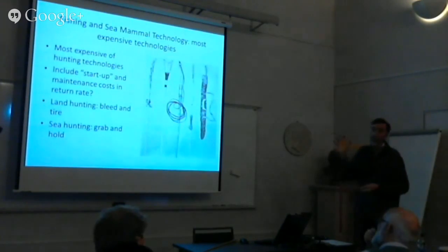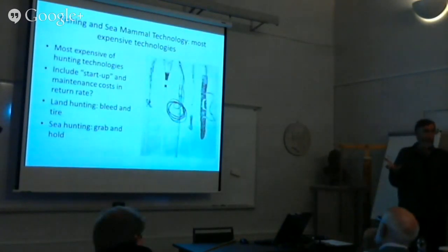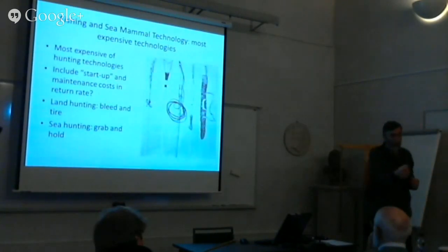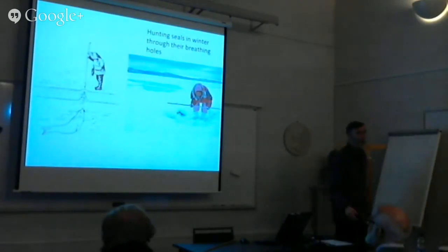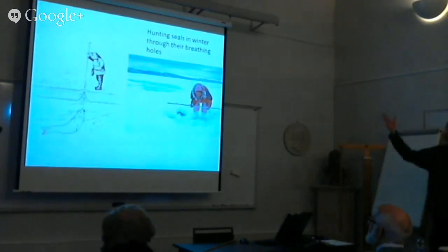Hunting sea mammals is different. You can't just hit it and then follow the blood trail because it's in the ocean. Instead, your technology has to do something more. And that something more is it has to grab the animal and hold on to it, so that you don't let go. And you see this in various kinds of marine mammal hunting technologies. This example here is just going after seals through the ice.